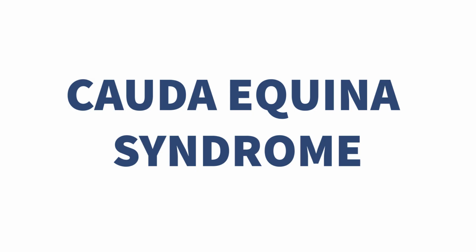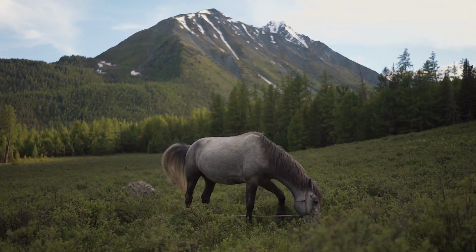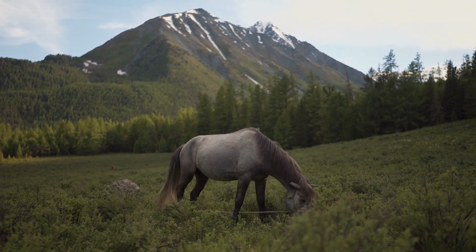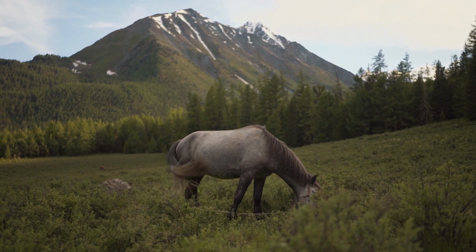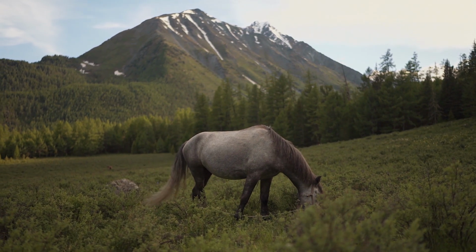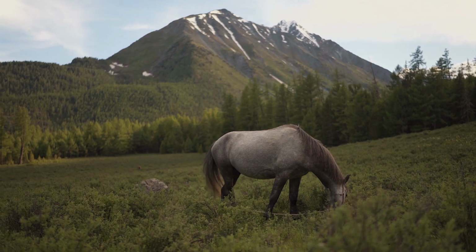Now, when you have a lumbar disc herniation that is significant enough to push on the spinal cord in the lower back, we would refer to this as cauda equina syndrome. The reason this condition has this strange name is because cauda equina means horse's tail in Latin. We all have a cluster of nerves in our lower back that fan out and then travel down our legs. And the point at which they fan out does look a little bit like a horse's tail.